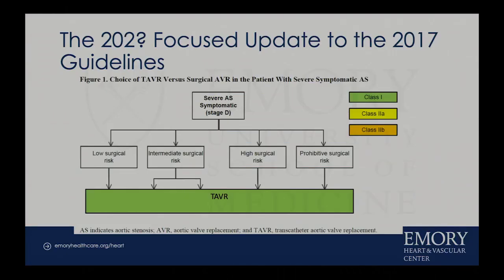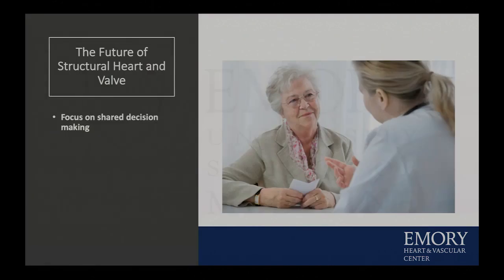So certainly the 2020 update, I do expect TAVR to have Class 1 indications across the board, which then puts the onus on us to make sure that we're having an appropriate conversation with every patient that we counsel. So the future of structural heart and valve disease is focused on shared decision-making, making sure that the patient understands that the choice you make today is going to impact what we're able to do in the future.